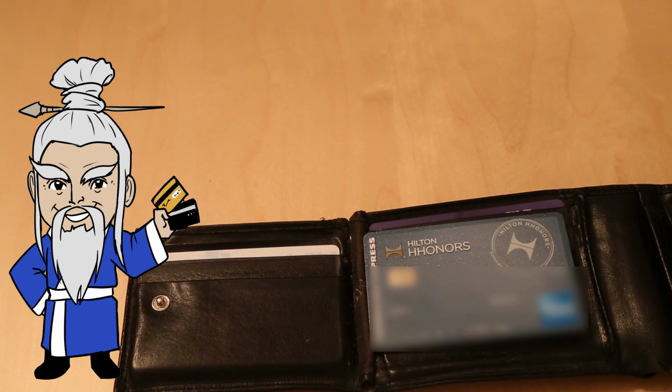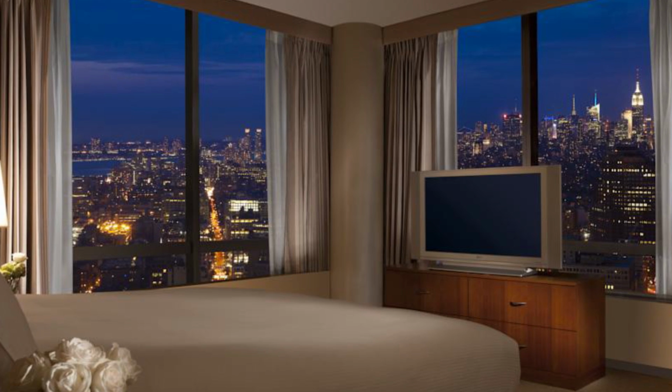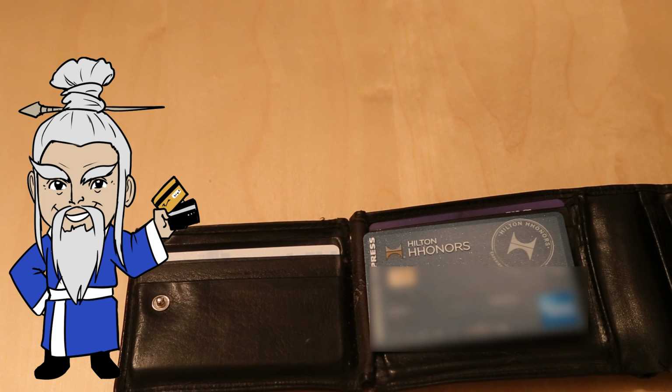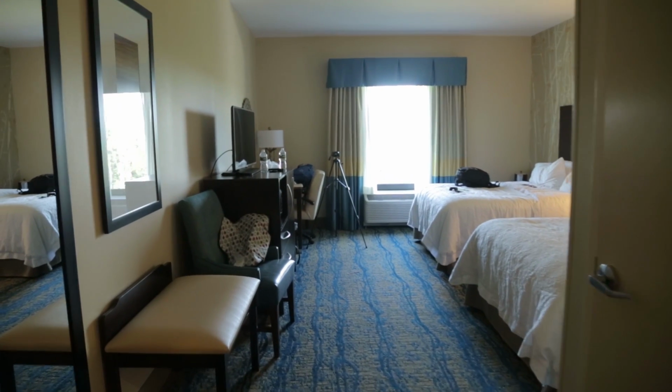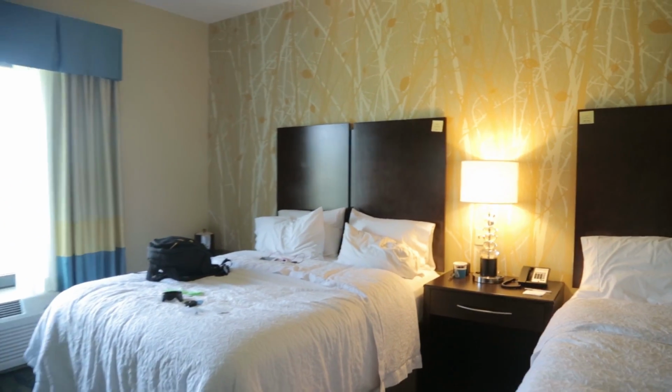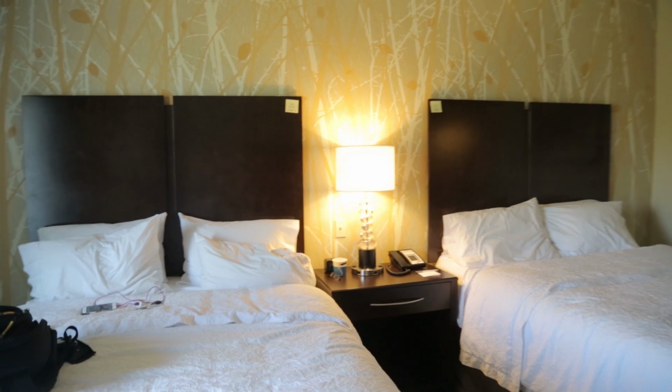Now, if you want to stay in a luxury Hilton, it'll probably cost you at least 60,000 points, even up to maybe 90,000 if you're staying somewhere like the Millennium Hilton in New York City, one of their flagship luxury hotels. But if you want to go on, say, a weekend away somewhere in the United States, and you're not bothered about staying somewhere super luxurious, you just want a nice, comfortable hotel, you can use these points to book any of Hilton's lower quality options like Hampton Inn or Garden Inn for 30,000 points a night. And it's really, really convenient.